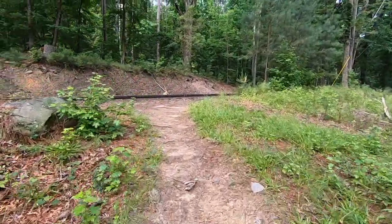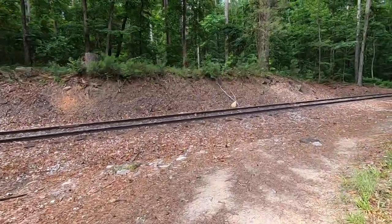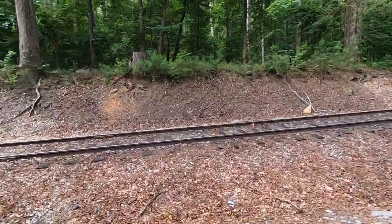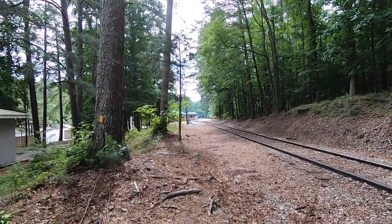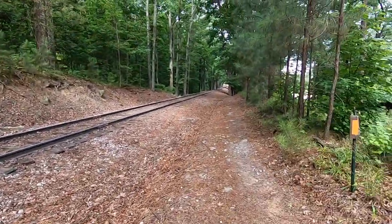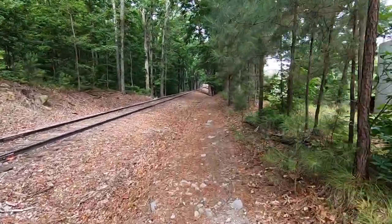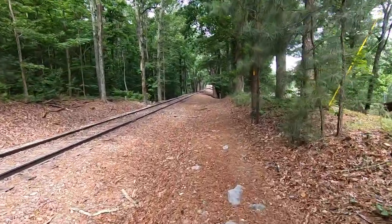Come up here. There's a railroad track. So you look down there, you can see the train station way down there. And go down this way a little ways, and we'll get in the woods. Start our run.